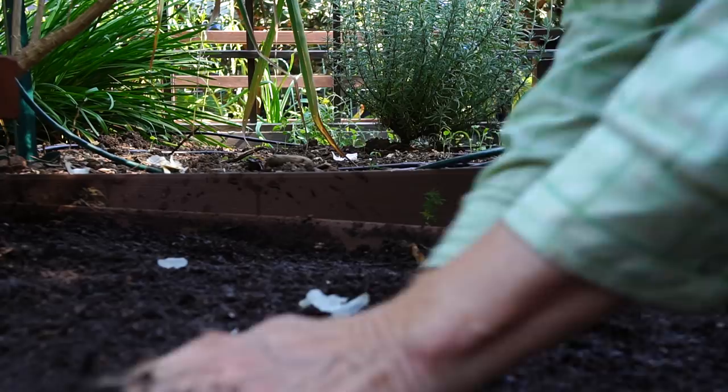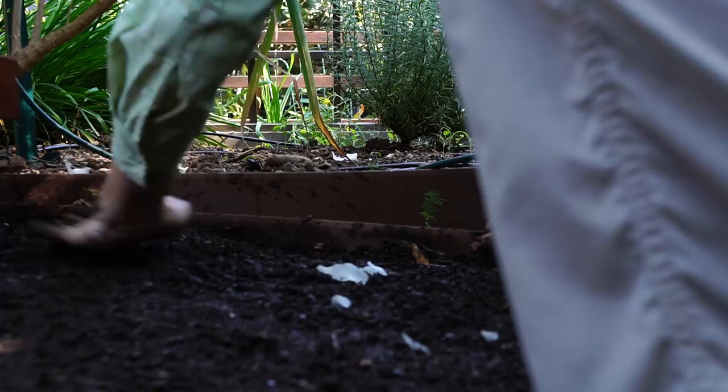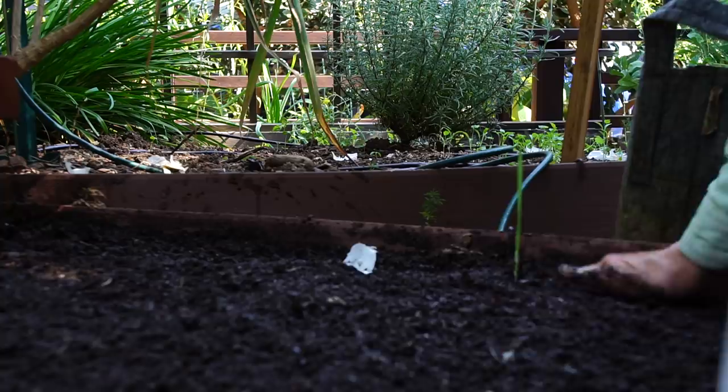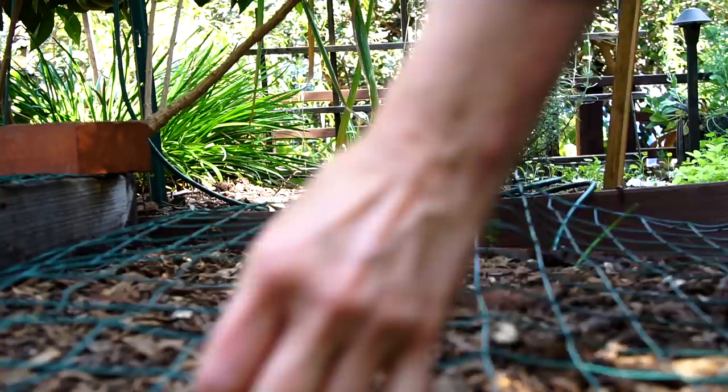Okay, now we're going to add some wood chips, some fencing, and we'll be done with this. Set up the irrigation and leave it till June, July. It's right underneath the lemon verbena and the lemongrass, and it smells wonderful here. Somehow I managed to get a double layer of fencing over this half circle. Works better this way.